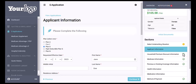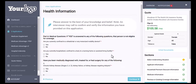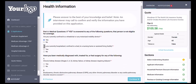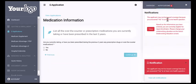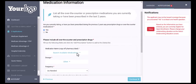If you are completing a fully underwritten application, you would also have a health information section and a medication information section. Within the health information section, you will answer all the health questions. As you are answering these health questions and you answer yes to an automatic decline health question, we are going to notify you of that in your notifications tab once you hit continue. You will then see I now have another notification that says the applicant may not be issued coverage because you answered yes to at least one health question.